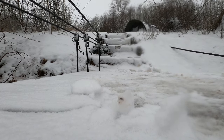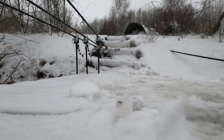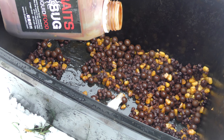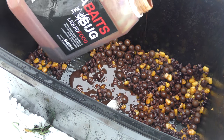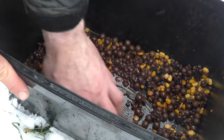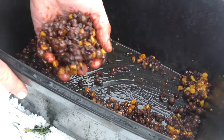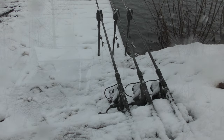Now all three rods on exactly the same tactic. They're fishing for one bite at a time, which is just using a bug wafter on each rod. And then all I've done is just bombed out a couple of handfuls or thereabouts, a mix of pellets, some bug boilies and some sweet corn. And then I've doused them all in some liquid bug, which is going to add a lot of smell to the water. Ed's told me that these fish really do like some smell out there. So I've really gone to town with the liquid. I've really doused the freebies in that and just bombed them out. So I'm hoping that smell, fish at the right depth, does me a bite or two.